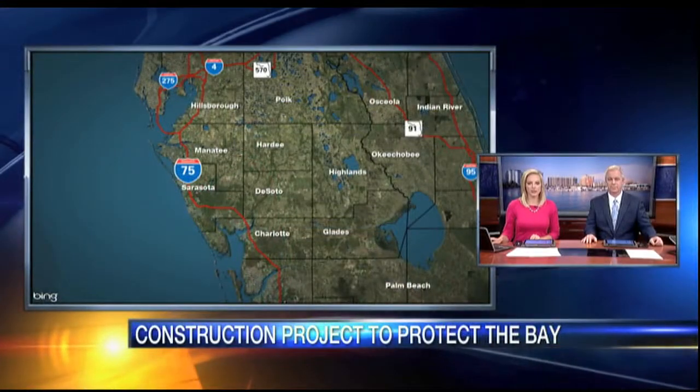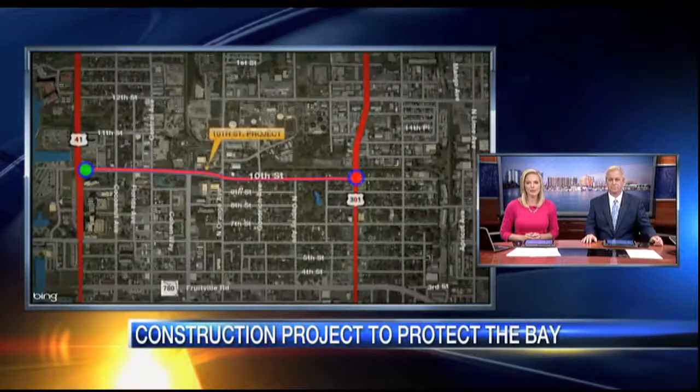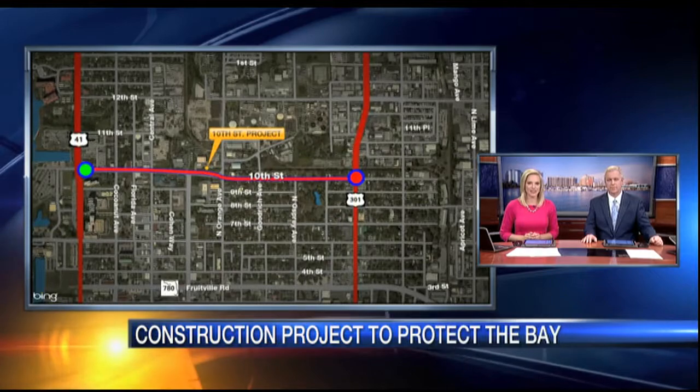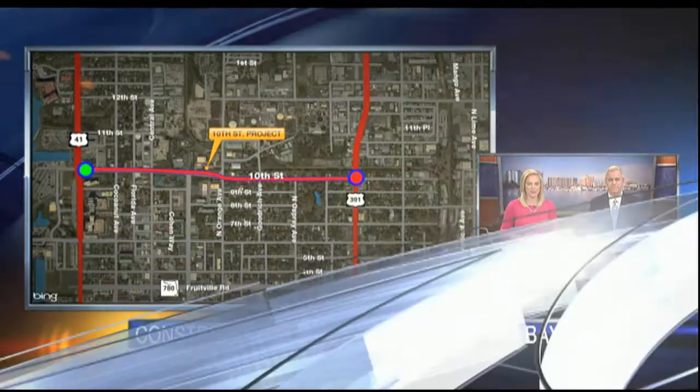A recent construction project in downtown Sarasota is aimed at protecting the environment, specifically Sarasota Bay. The construction on 10th Street is inconveniencing drivers, but when it's all done, the project will help minimize the amount of pollutants that are going into the bay. ABC 7's Dwayne Lindo explains how it works and why the construction is happening all underground. Dwayne?